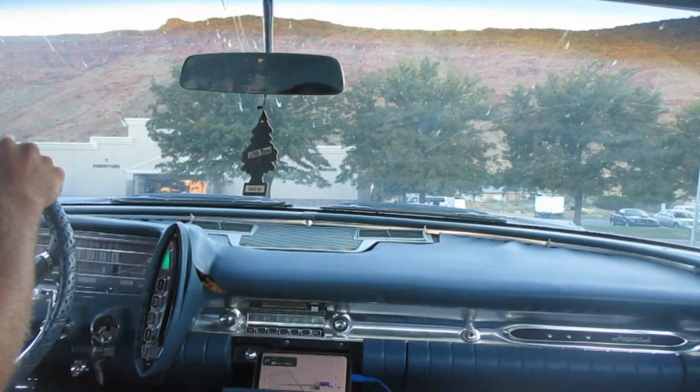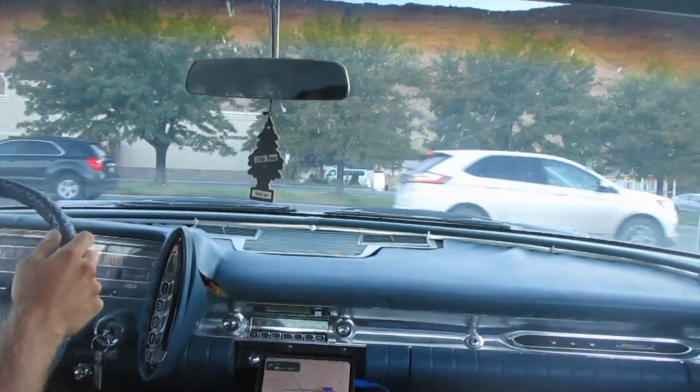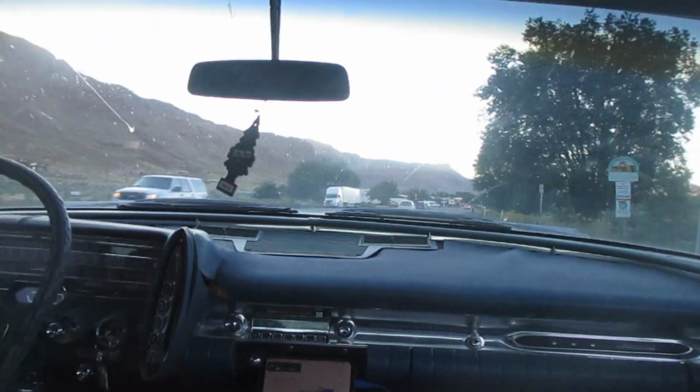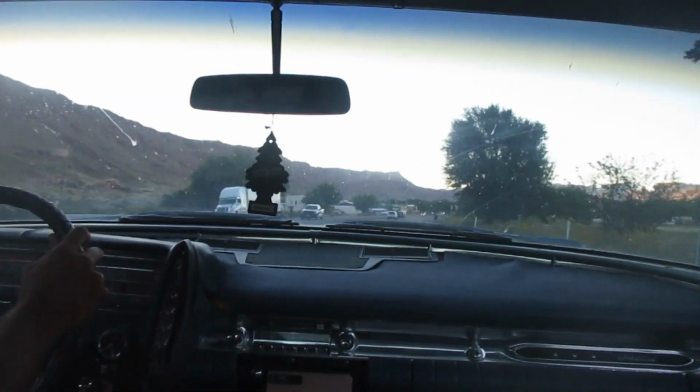Right onto US 191 North South Main Street. Continue on US 191 North for 33 miles.